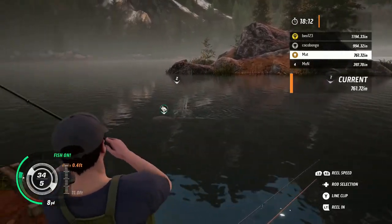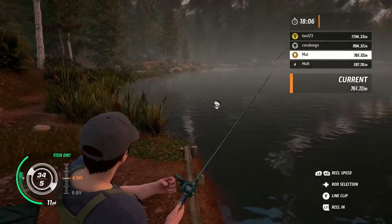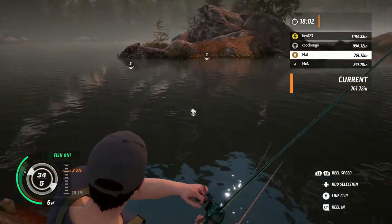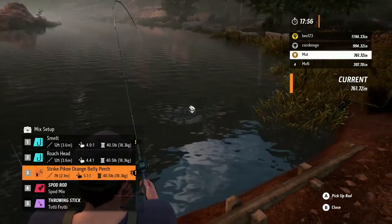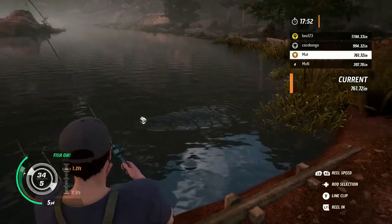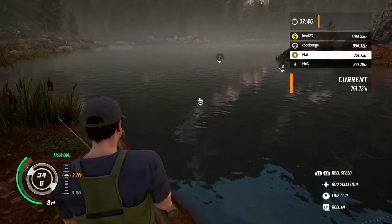Oh, got a trout. Decent size one, though. Is it going to count? I don't know. I hope it does. I ain't seen any, it's the first one I've come across. We're on the Strike Pro orange belly perch. Oh, the orange one. Actually, is a decent one as well.